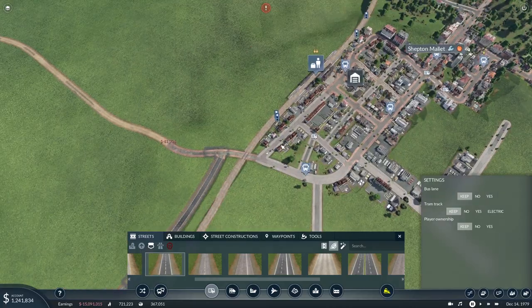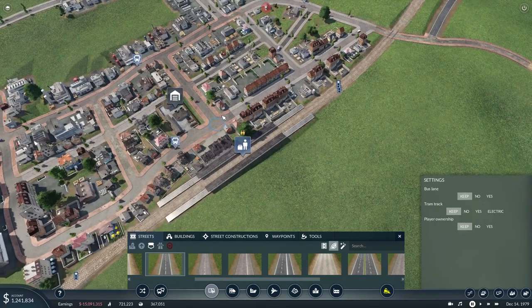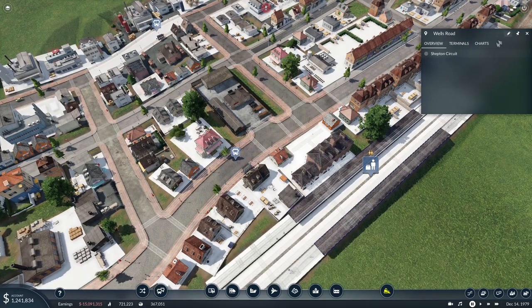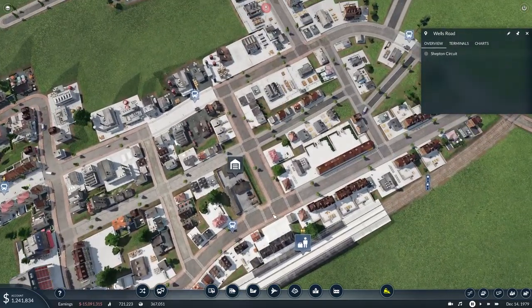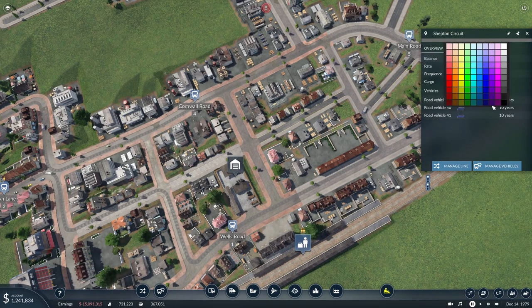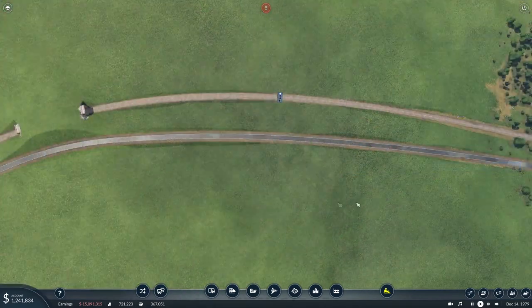Join up there. But where do we want the bus stop to be? I think we've got bus stops here already. Well, they're presumably for the local service, aren't they? Which is a lovely, impossible to see grey colour. Excellent. Darker grey, that's a bit better. I've got you in there.